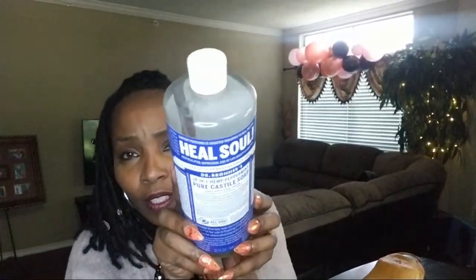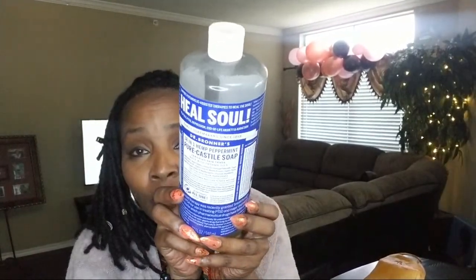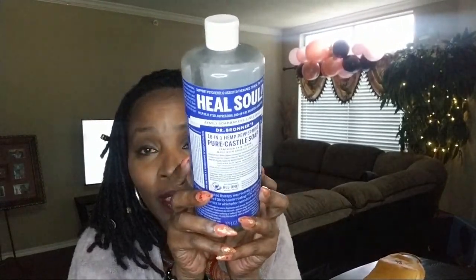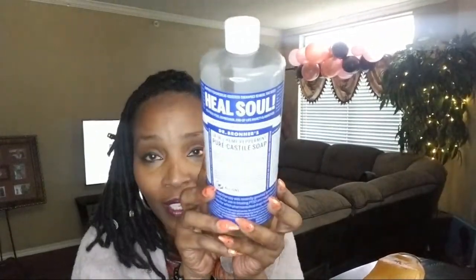All right, now we went through this thing. Heal Soul Dr. Bronner's shampoo, Castile soap. It's an all natural soap. This is the only thing I wash my hair with. I don't wash my hair with anything else. I don't put anything else in my hair.